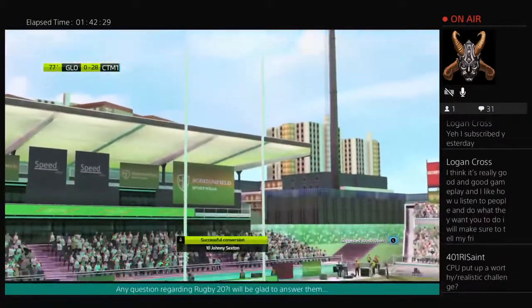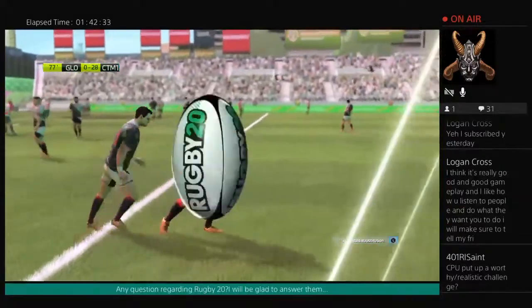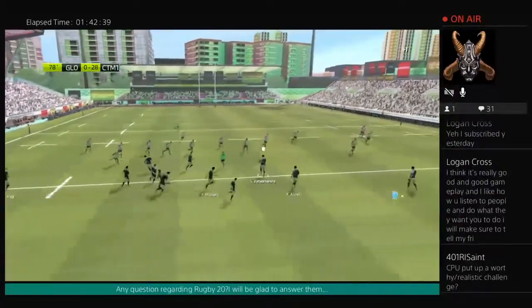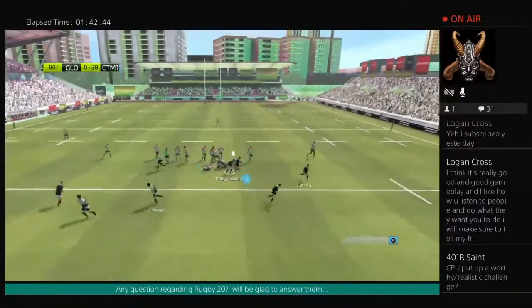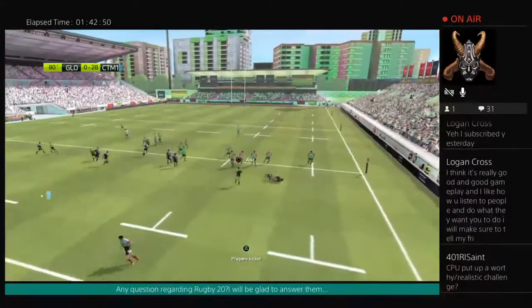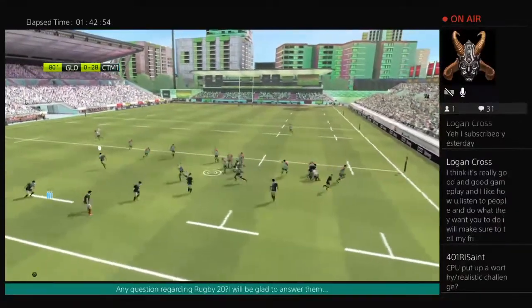Yes. It's like I said to all the other guys, if they could just fix the fact that you can steal the ruck so easily, I think the computer will have more possession and it will be a little bit more difficult to actually play them. But at the moment they get the ball and you just turn it over, regardless of what difficulty you played.